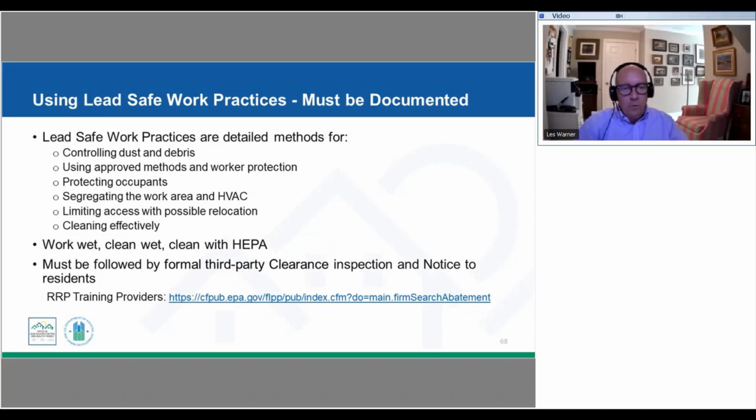As we mentioned before, we always want to be able to document that our lead-safe work practices were followed. As we inspect, we're visiting that site, we want to make sure that they are being followed. You know, we would have those requirements in our contract, but we also want to see that that's happening. So we want to see that they're controlling the dust and debris, that workers are being protected, that they're following the work methodologies that are prescribed. But we also need to make sure that the occupants are protected. We'll talk just briefly about this on us.